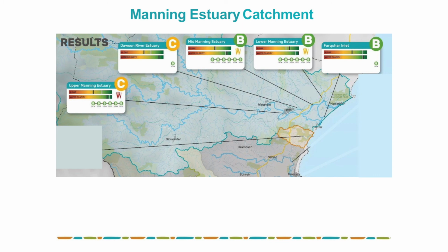So in the Manning, these are the grades. What you can see here is just the estuary. The estuary is up to the tidal limit at Abbott Falls, just above Wingham, so it's not talking about the river system itself. Through the catchment management program that we're developing, I'll be looking at extending this report card right up through the system. But at the moment, you can see Upper Manning and Dawson River scored a C. So that's a fair grade. It's not good. B is a good grade, but what we'd really love to see is A grades. The upper estuary was worse and the lower estuary actually scored better.